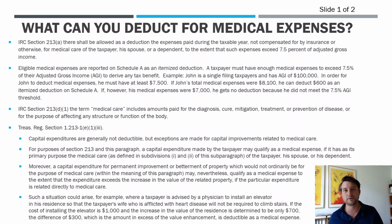Okay, so this is very, very important. This goes back to the amount that you're going to be able to deduct. Notice what it says here. The amount that's going to qualify as a medical expense is to the extent the cost, the expenditure, exceeds the increase in the value of the related property. So here's an example, and this is again within the paragraph.